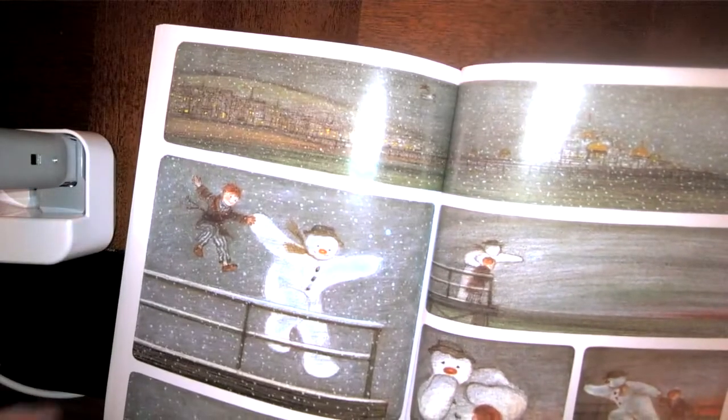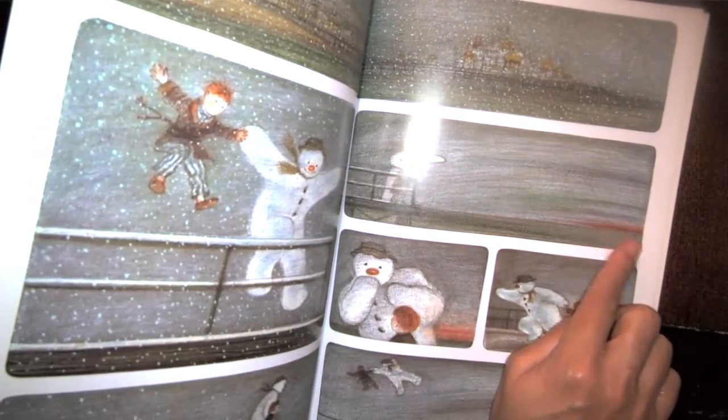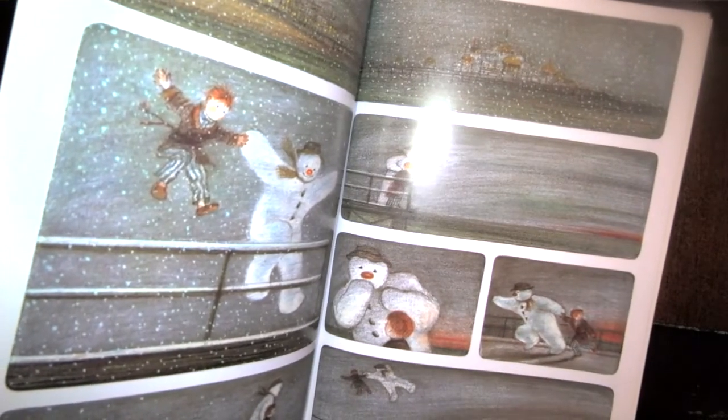Oh, look here. Looks like he's flying to other places. Looks like they're looking out at a ledge. It looks like the snowman and the little boy notice something. They see this bit of red light. What do you think that red light means? What do you think this red light means?